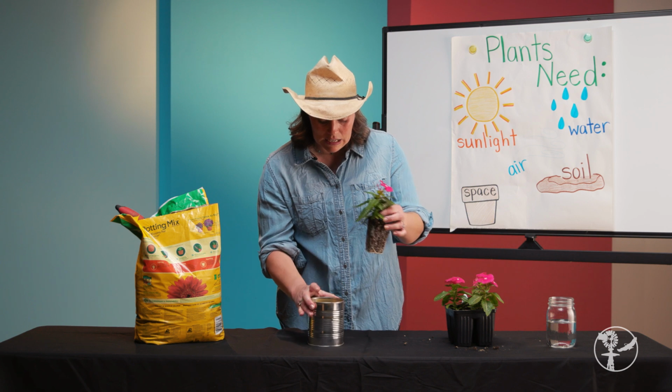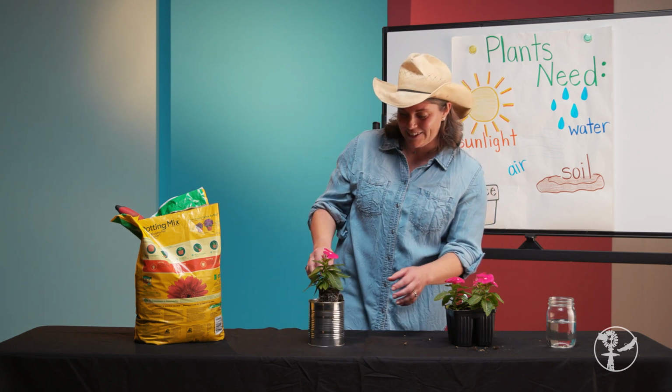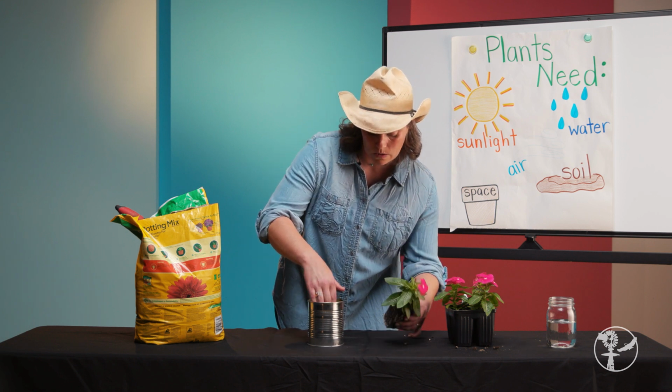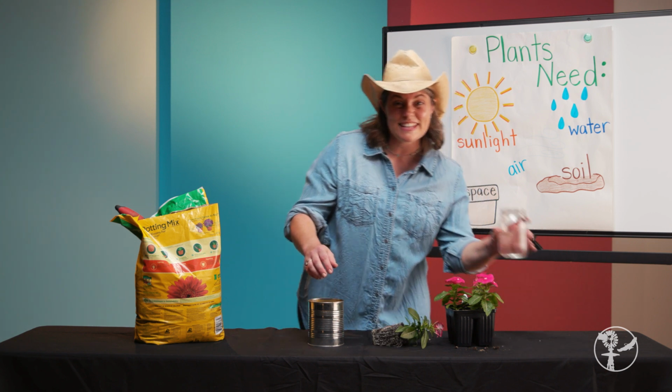All right, now, if I just set it in, that doesn't look right. So I think I'm gonna move the soil. Maybe I can set my flower down here. I'm gonna add a little bit of water.